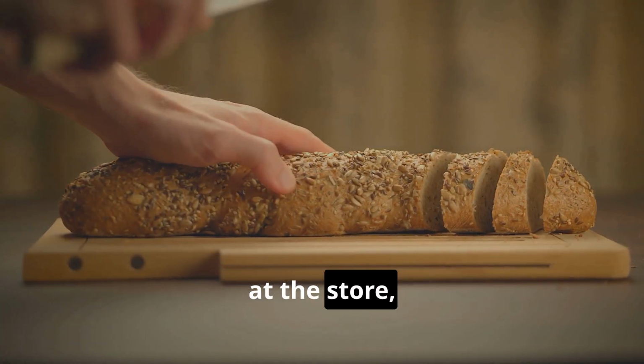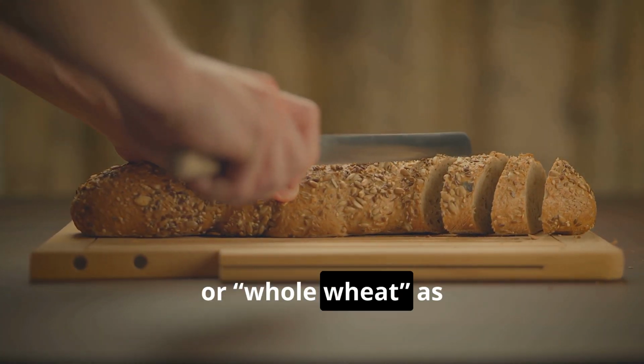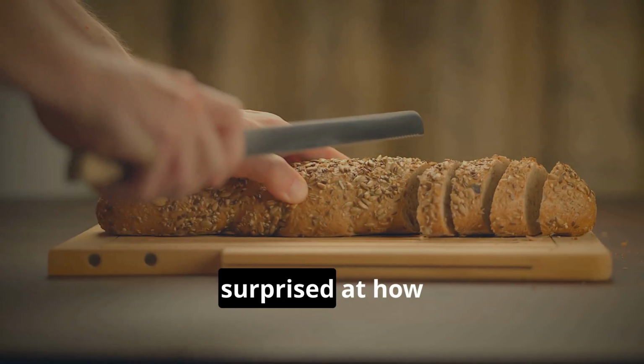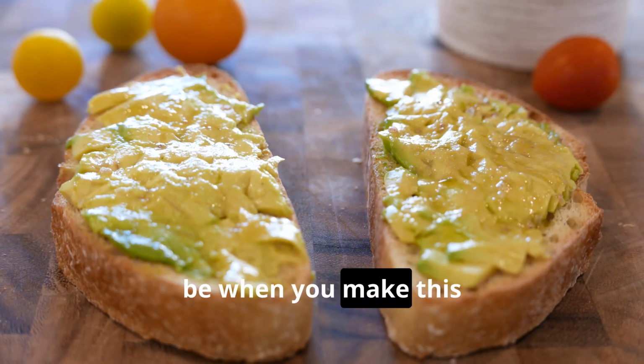Next time you're at the store, look for bread that lists whole grain or whole wheat as the first ingredient, and try to avoid those with added sugars or refined flours. You'll be surprised at how hearty and satisfying a simple sandwich can be when you make this easy swap.